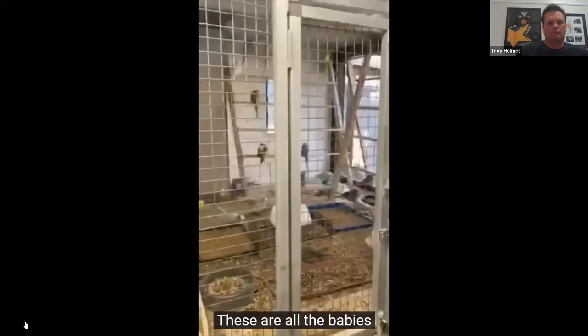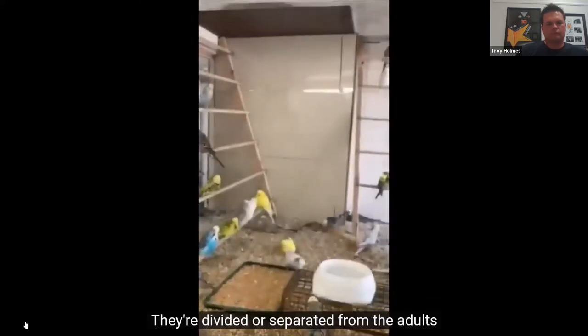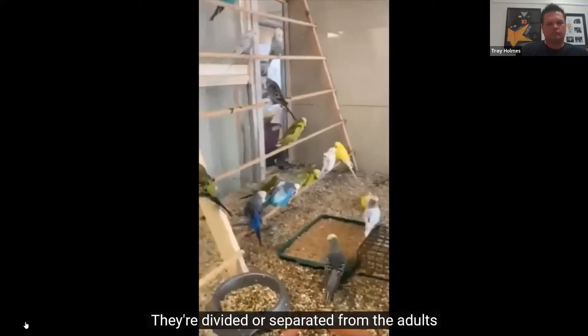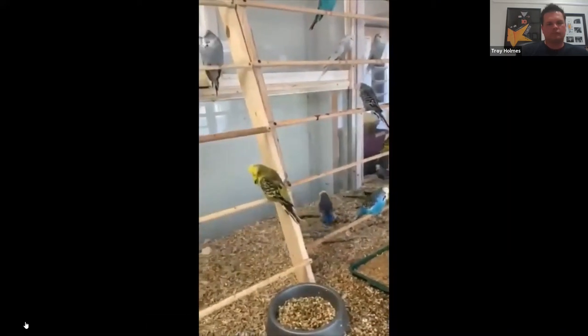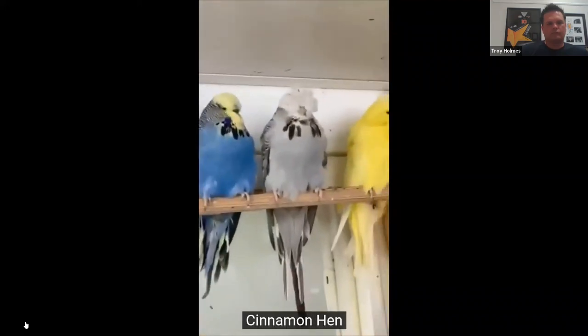These are all the babies. These are all 2020. So, nothing divided or separated from the adults. Some nice things coming through. These are fine, very combined, very cinnamon. I like that.